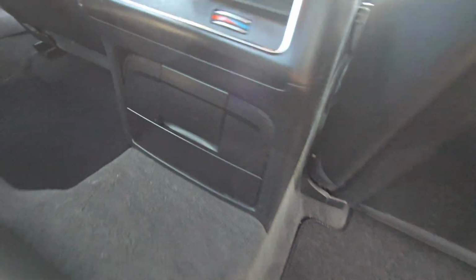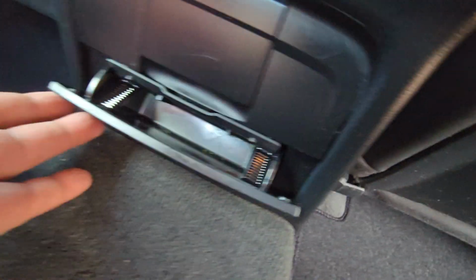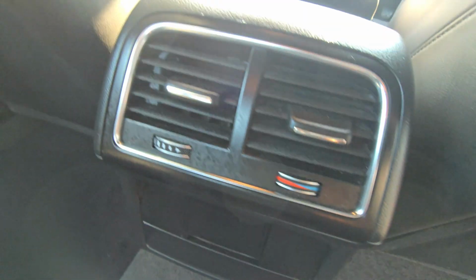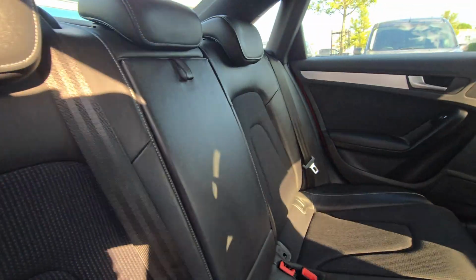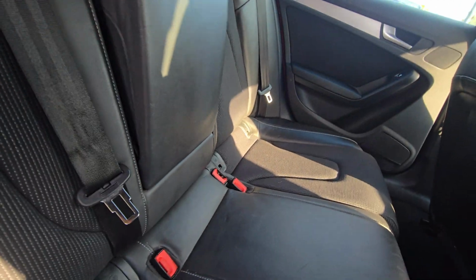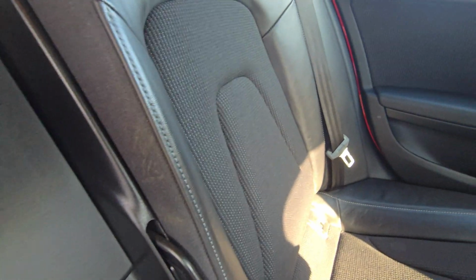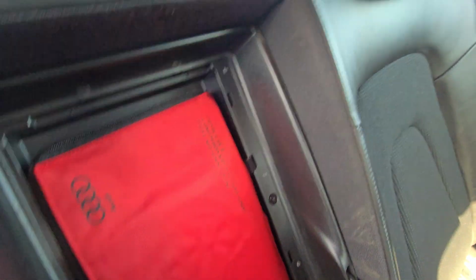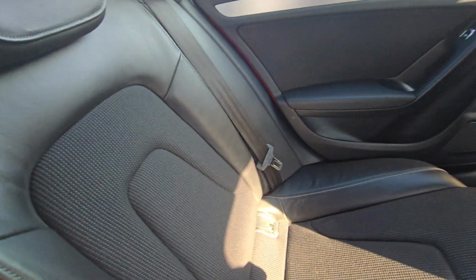And then down here you've got a 12 volt there for the rear occupants, and you've got a little bin as well, and you've also got the air vents there. So we'll pull down this armrest. Got an armrest, and inside the armrest you've also got the Audi first aid kit there as well. I wonder if this is a through load, no, it's just the first aid kit there. It's a first aid kit.